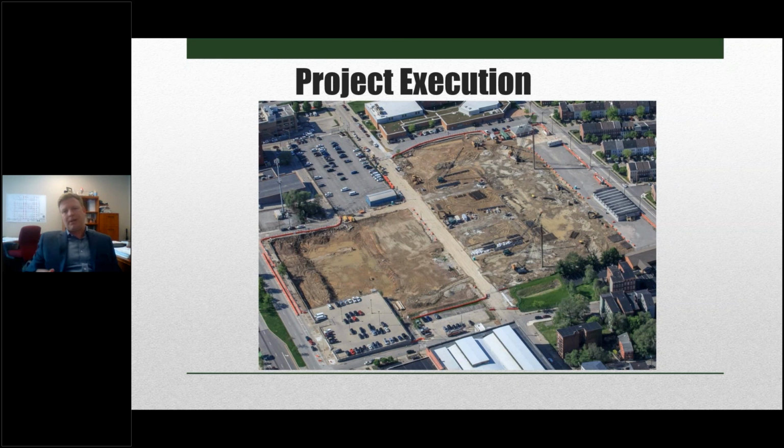Really quickly, some of the project execution pictures. You can see an aerial picture here. Two piling rigs, one along the north side, one at the south side. You can see some assist cranes like that. This project was all done with two piling rigs.